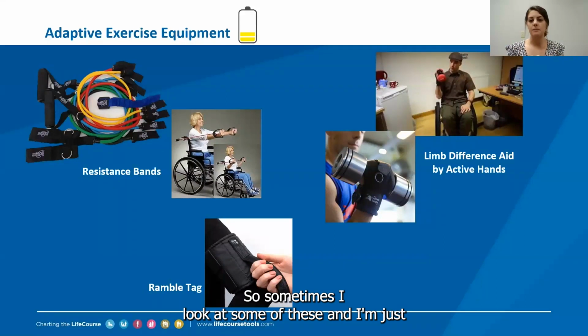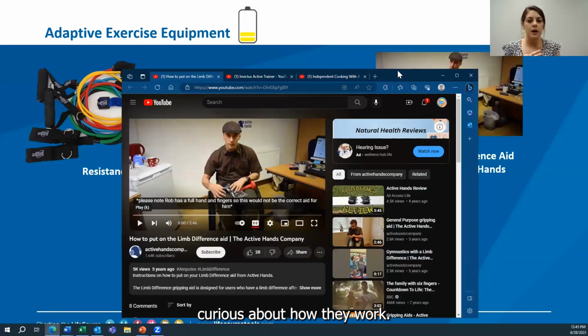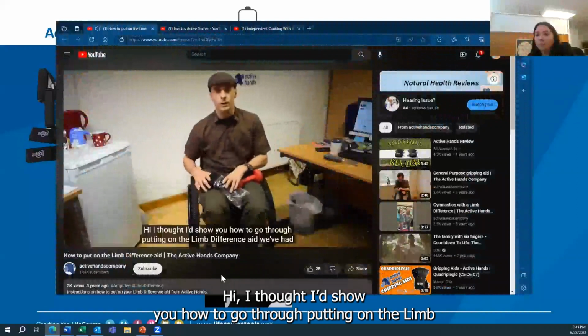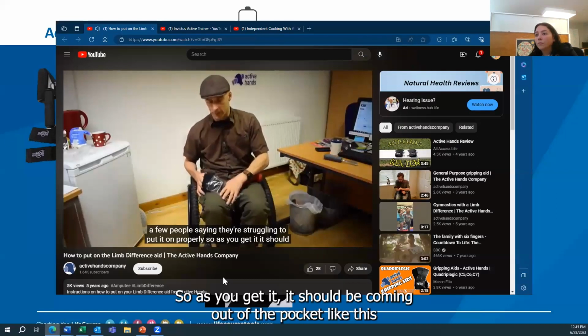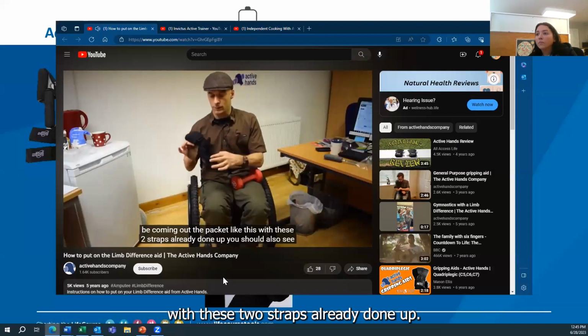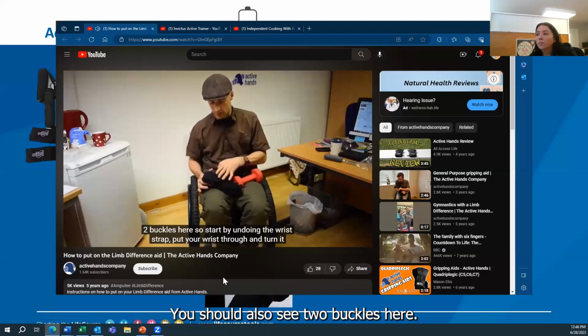But sometimes whenever I look at some of these, I'm just curious how they work. So this is the limb difference aid. Hi, just thought I'd show you how to go through and click on the limb difference aid. We've had a few people saying they're struggling to put it on properly. So as you get it, it should be coming out of the packet like this with these two straps already done up. You should also see two buckles here.